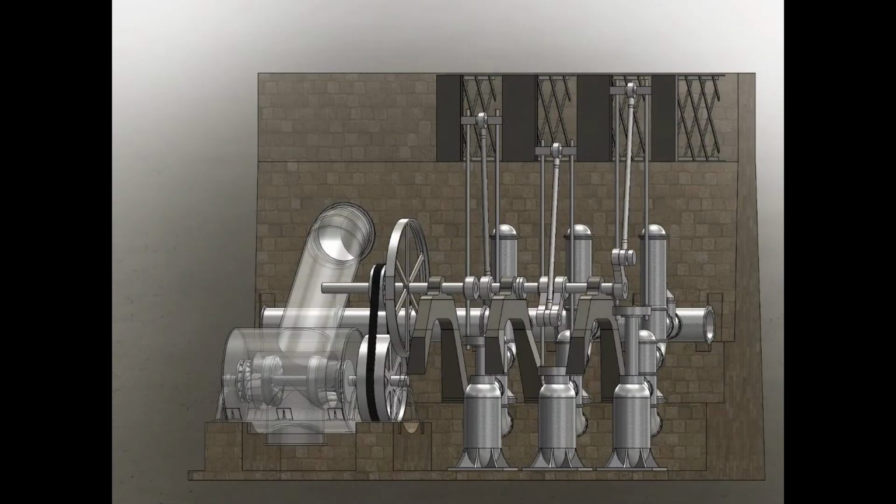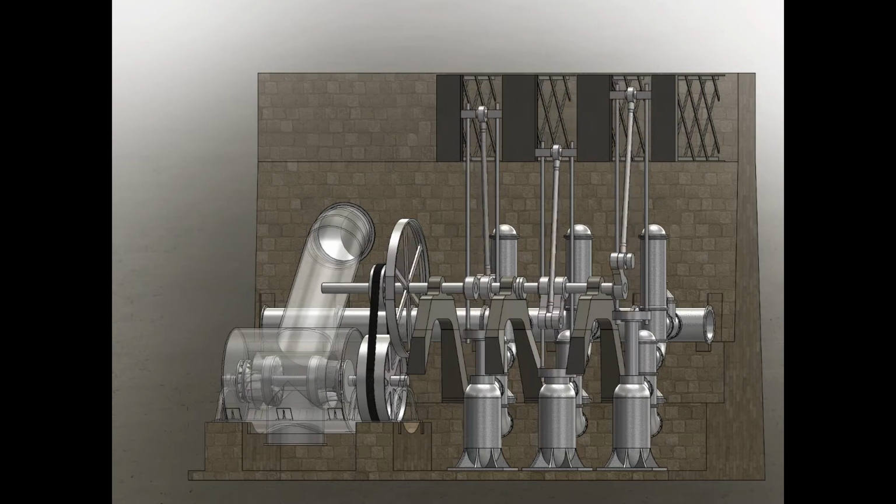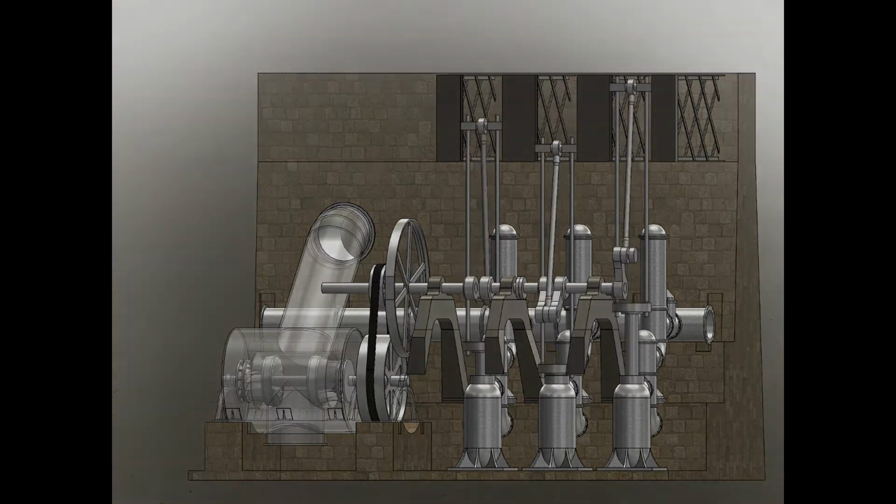The historical model, created based on the digital literature, photograph, and drawings, simulates the motion of the pumps. Its operation will be explained in the following videos.